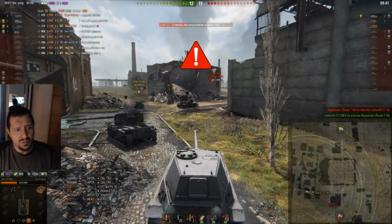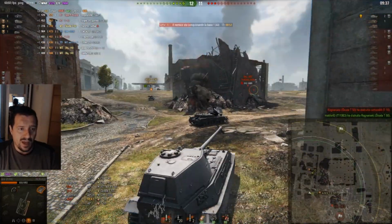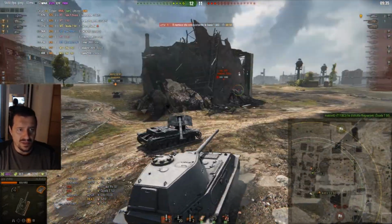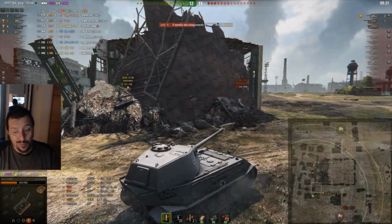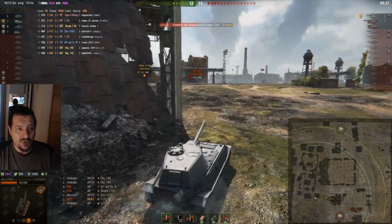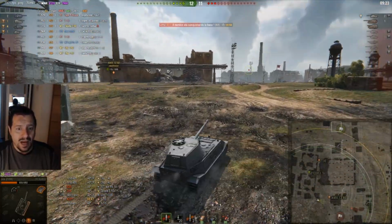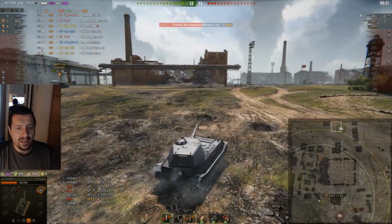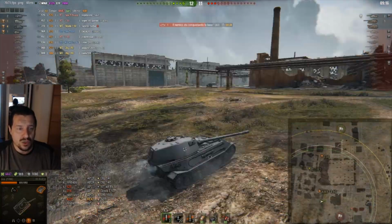Don't look at this miss, because I have shot it on the move. I've tried a snapshot with a tank that is not born to be a snap shooter, but it's a real brawler of the close combat. I have to go back and defend the base, and I hope that FX9 does the job.